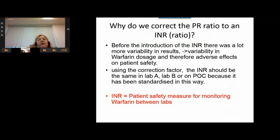Now, has it worked? By and large, it has, but you'll still see a bit of variability between laboratories because it's not 100%. So we still say to patients who are having their INRs monitored in a major laboratory that they should go and have it done in the same laboratory every time. And the same thing actually applies to point-of-care instruments. If you're having your INR measured on a point-of-care instrument, you have a particular instrument and a particular thromboplastin being used, and you may get a slightly different result than if the same sample was taken to a laboratory and tested there. That's why we like to do it on the same instrument all the time.